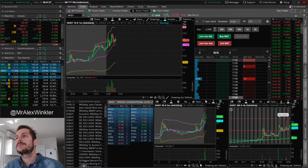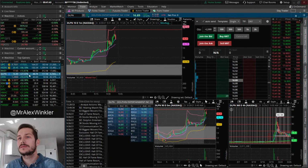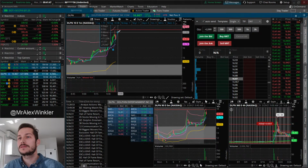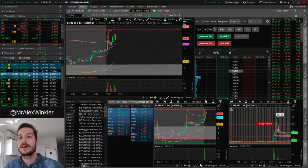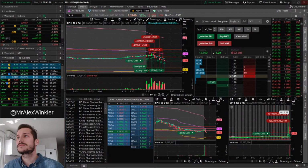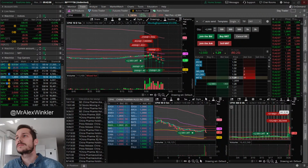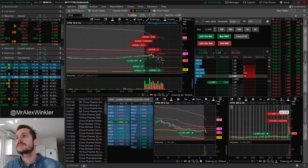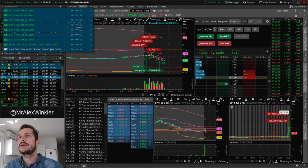But, you know, it's just not my favorite setup, my favorite pattern. DLPN is actually making really nice moves. Long there at 29, small size on DLPN, I mean CPHI. Long at 89, looking for a bottom bounce here.